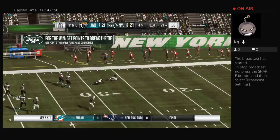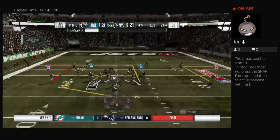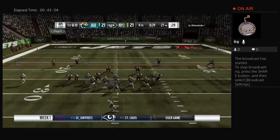Okay, there's 3 timeouts left, right? I think you've got to use one here, don't you? No doubt about it. I'd use one right here.